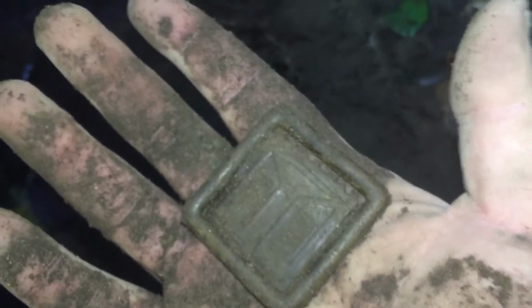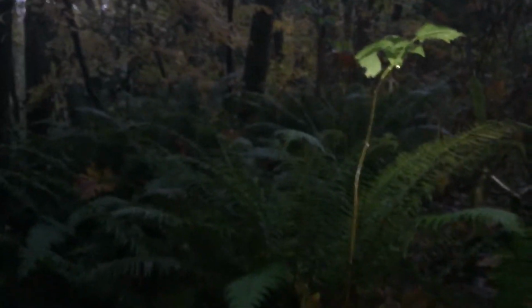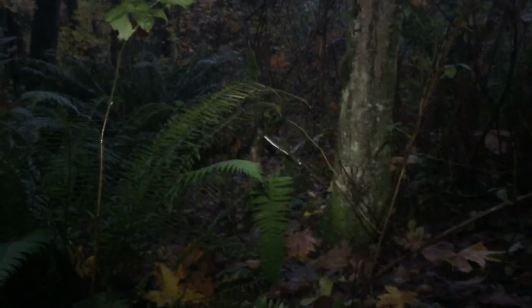All right, let's see. I may be able to talk Ernest into hunting this part of the jungle here. I think we're on to something pretty good, and the crazy thing is it's so close to the parking lot. You don't have to hike like three-quarters of a mile to a mile to get to it. So yeah, let's keep going.